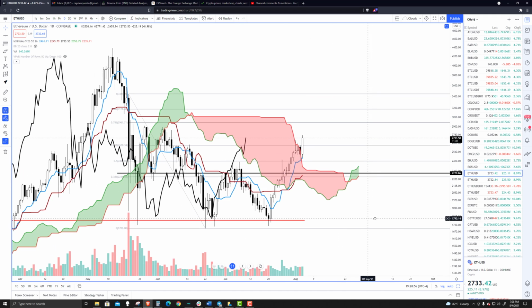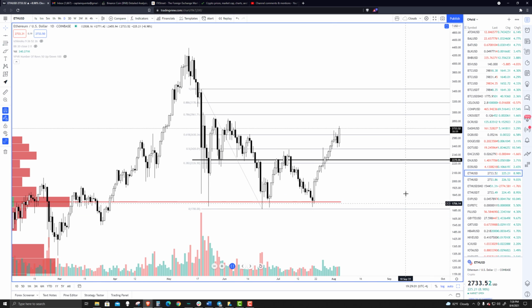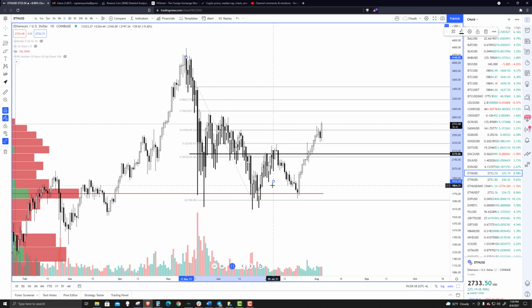But when you look at the chart here, I just kind of want to get rid of the Ichimoku chart for a second. To me, it looks very much like we're going to see a fold-back pattern play out. And for those of you unfamiliar with the fold-back pattern, essentially what it is a repetition of prior swing structure. This happens all over the place. That's why we see W and M patterns all over the place.